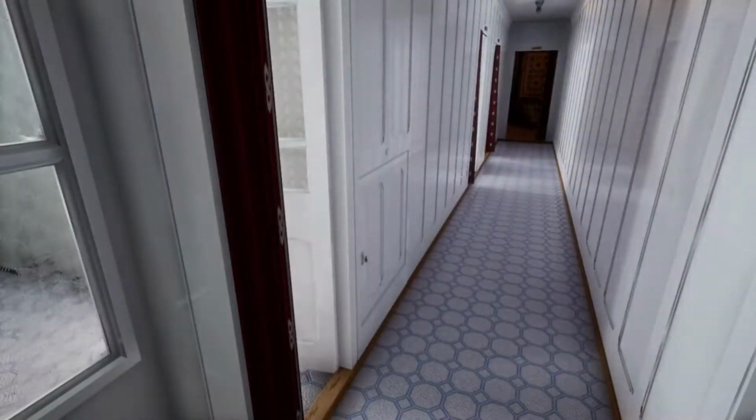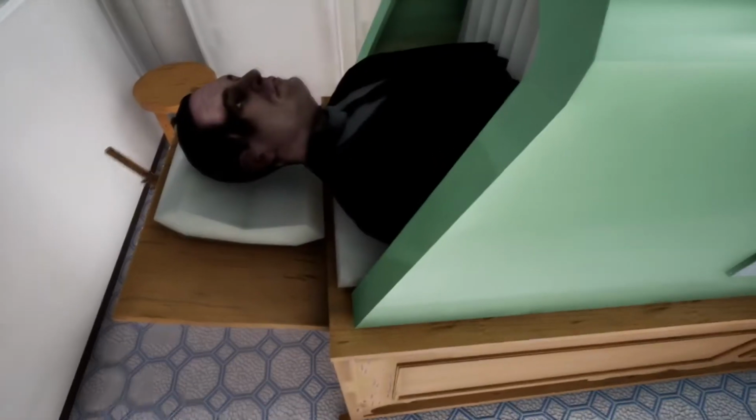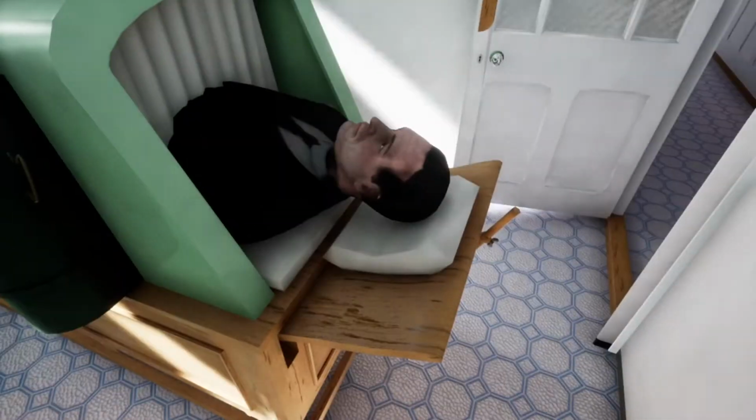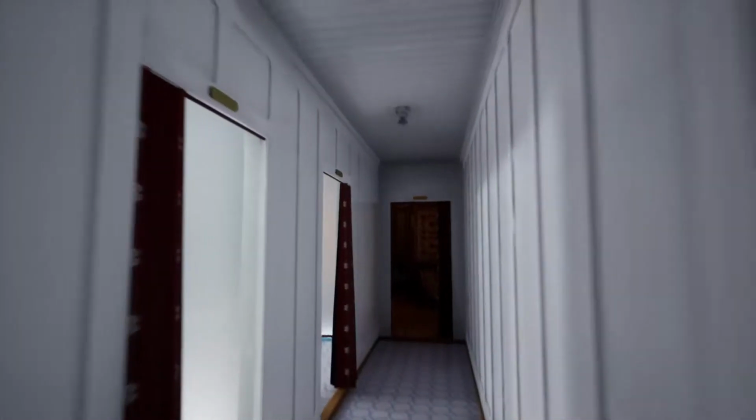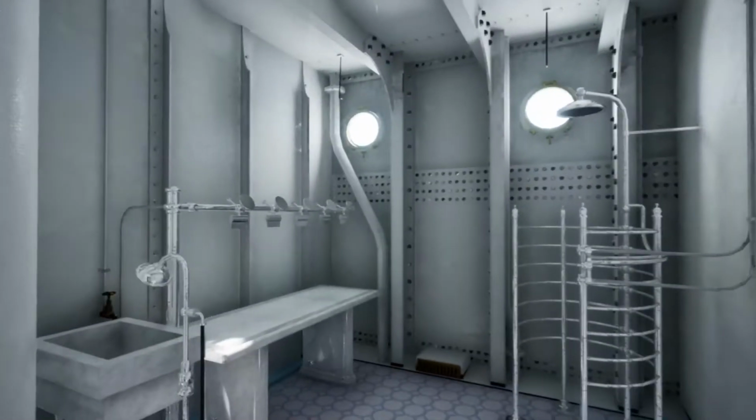So this was in demo 3. This man has been there for I don't know how long. I wonder if he's enjoying the electric bath. That doesn't look right. Yeah, that's a missing texture, or something didn't load right.